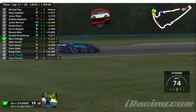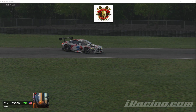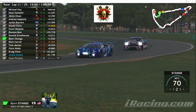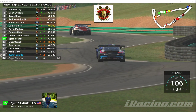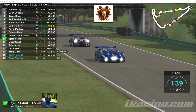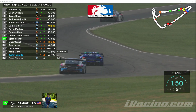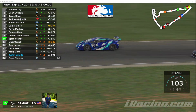Unfortunately, we do have a couple things that we want to check out. Looks like Tom Jessen crashed. Just a slight off. That's not really a crash, but somehow that's how it showed up. So now Bjorn is getting some pressure from Matt Carroll. Matt probably jumped into the pits to try to get away from traffic, and unfortunately with Bjorn's slight off track there, Bjorn was now back in front of Matt. So sometimes you gamble when you go in like that.